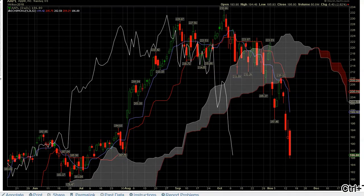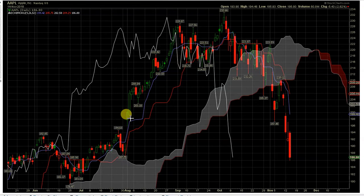All right, getting to our chart of the day. Our chart of the day is Apple, and our stock of the day is definitely not looking that hot. Wow, for those people who love Apple, I'm not necessarily a big fan. I just trade whatever my system tells me to trade. So you can say I'm agnostic.